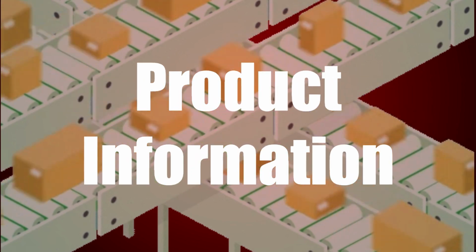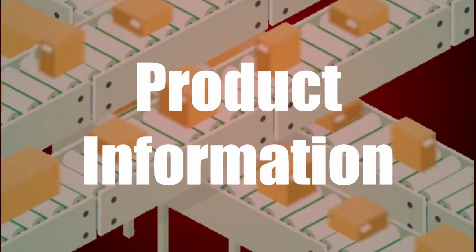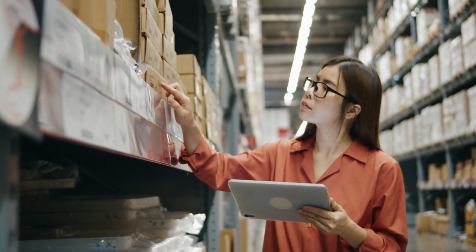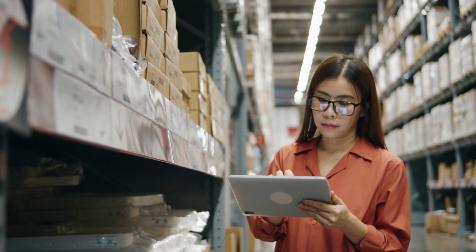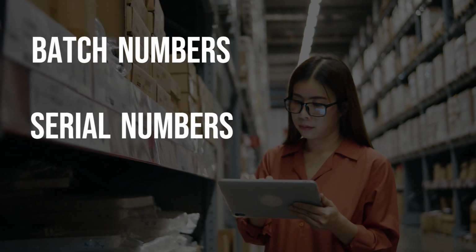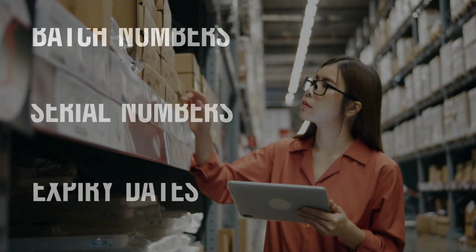You may be utilizing the GS1 2D barcode on your packaging already. While it's great for sharing product information, it's only scratching the surface of what QR or Data Matrix barcodes can do. With ID Automation's implementation of GS1's Digital Link, you can say goodbye to inventory headaches as batch numbers, serial numbers, and expiry dates come alive in your barcode.